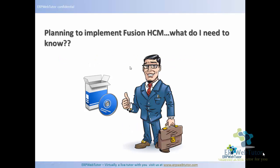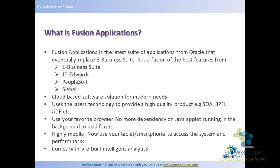Now, as we said, this is mainly to understand, if you're planning to implement Fusion, especially if you're a consultant, and also if you're a customer, what you really need to know when you are trying to implement Fusion HCM or even planning to implement Fusion HCM. Before we talk about the features of the Fusion applications and the way it helps the existing HCM customers, let's try to understand what Fusion applications is and what are some of the winning features it has come up with. The Fusion applications is the latest suite of applications from Oracle that eventually replaces eBusiness Suite.